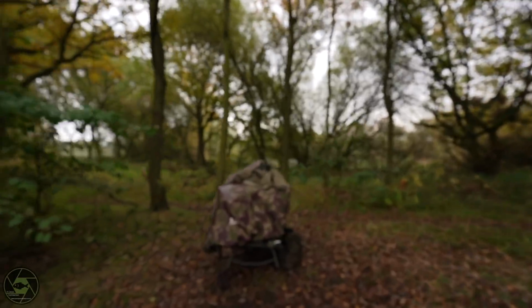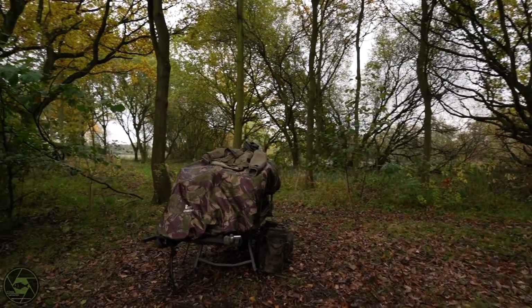Well, that's it now. That's all the gear packed away on the barrow. Fully loaded up now, so I'm ready to go. And yeah, it's a shame really. I was really confident I was going to get a fish on this session. But yeah, maybe next time.